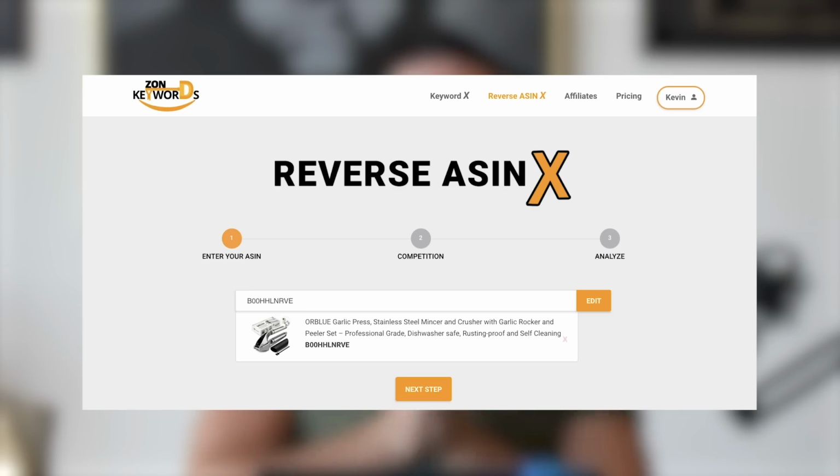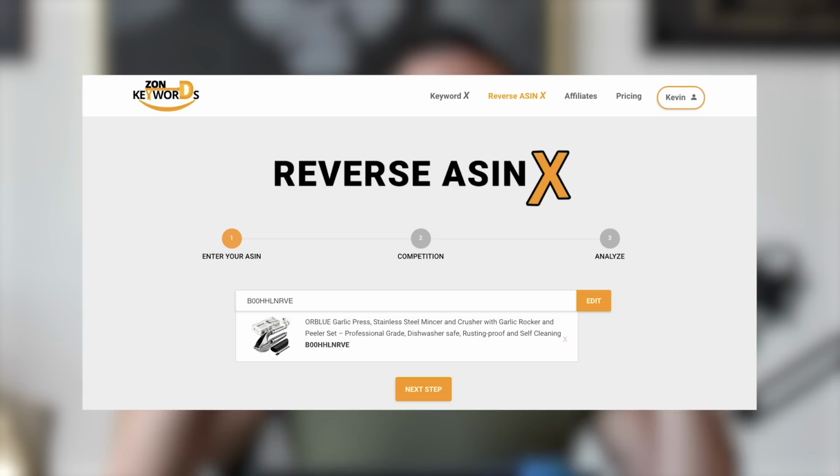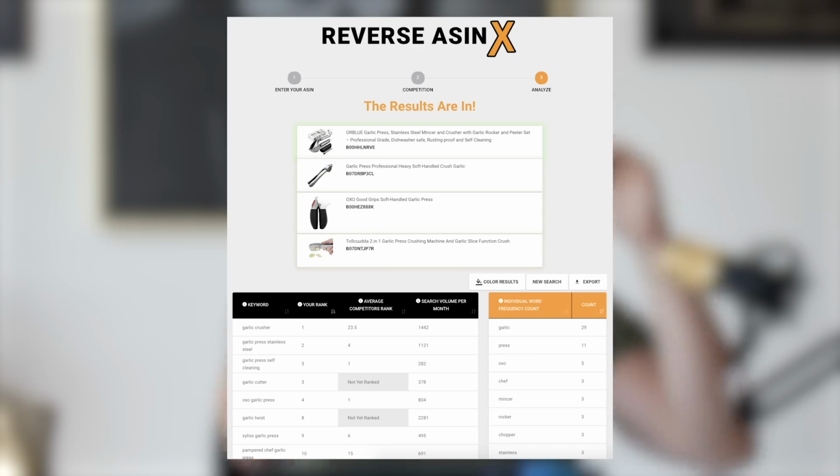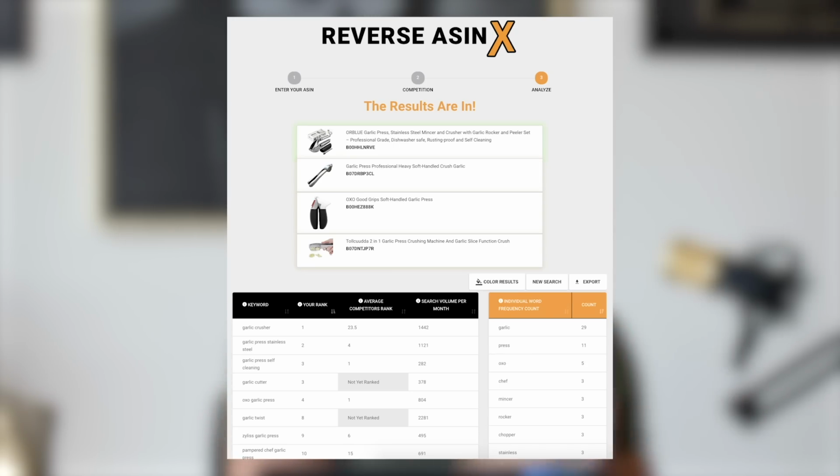When it comes to creating manual campaigns, that is again where one of the best tools that I've ever found for Amazon sellers, Zon Keywords, comes into play. Zon Keywords has a tool called Reverse ASIN X, and what Reverse ASIN X does is incredibly valuable as an Amazon FBA seller. What it allows you to do is you can look at the top 4 performing sellers in any niche, and you can literally tell the exact words that they're ranking for and that they're using in their PPC campaigns most likely, and then you can take those words that they're performing for, that they're ranking for, that you can prove that they're actually being successful with.